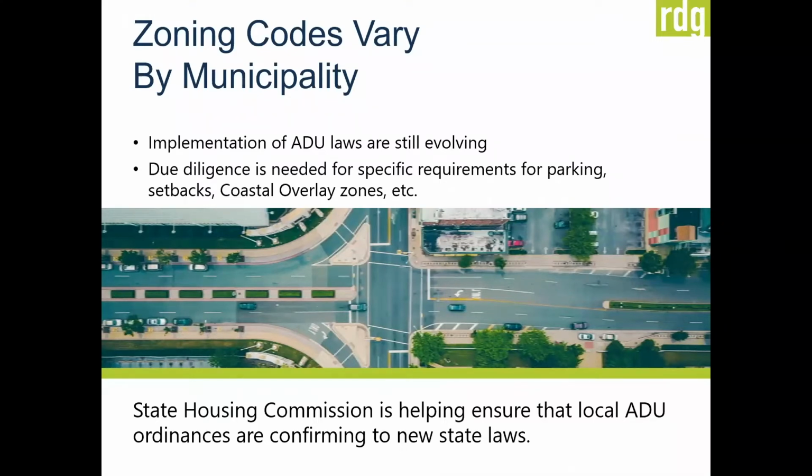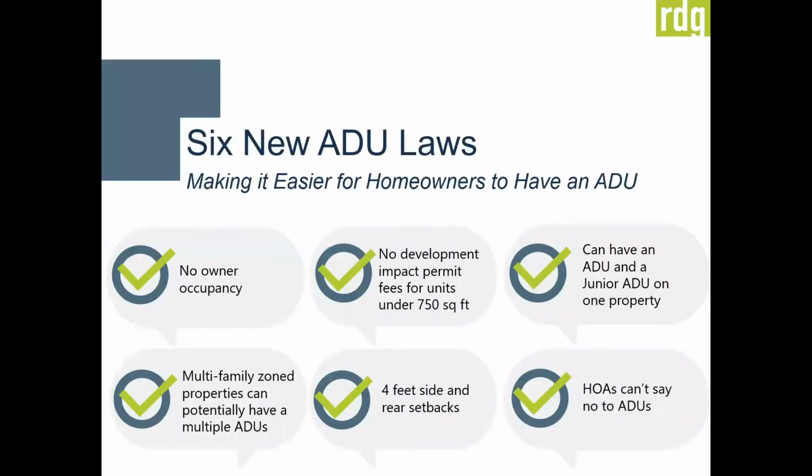So knowing where the property is goes a long way to determine what challenges or what benefits we can have happen with the ADUs. The thing, though, is that the State Housing Commission is now basically the arm at the state level that says the cities must comply with the new state laws. We have seen in the past municipalities kind of digging in their heels to make it difficult for homeowners.